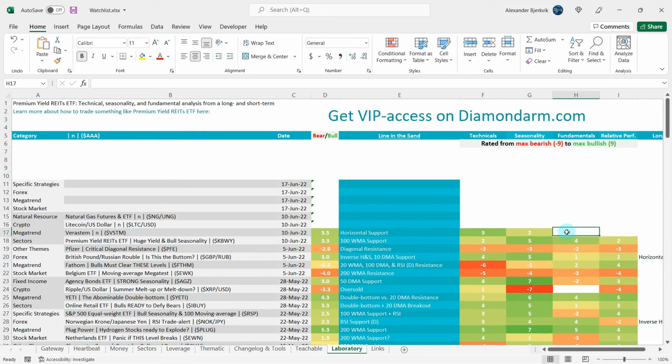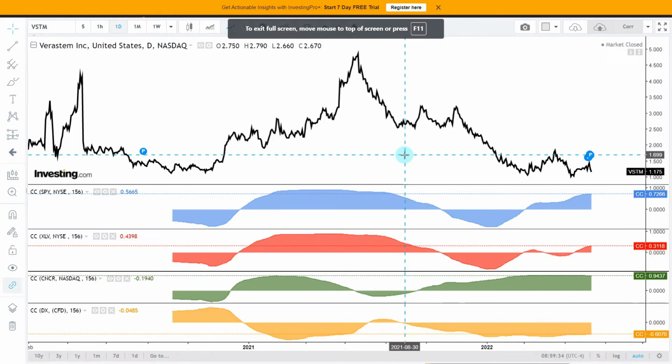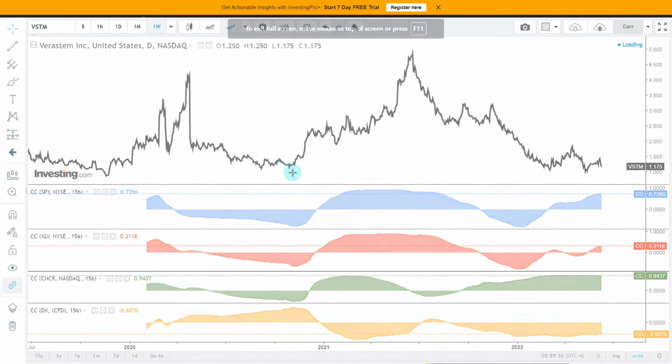Okay, so upside. I do think I will give the fundamentals a 5 here as well. This is good fundamentals. So now let's look at some correlations.